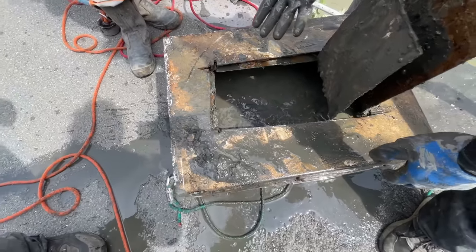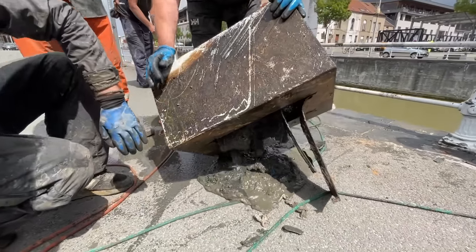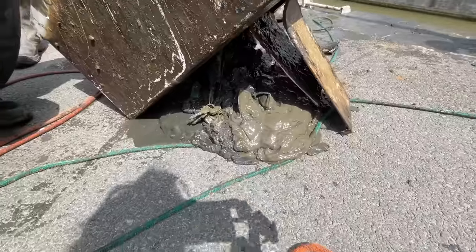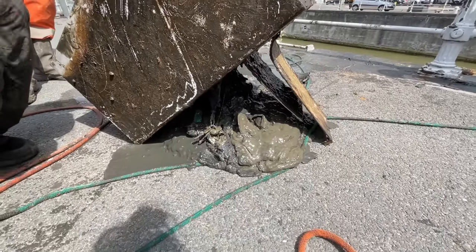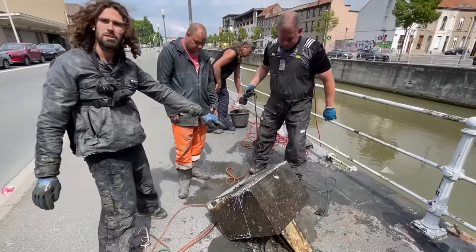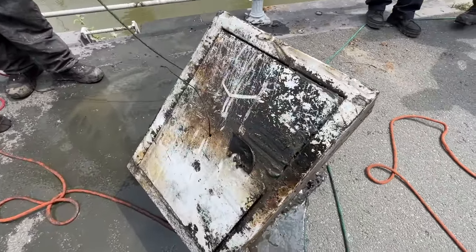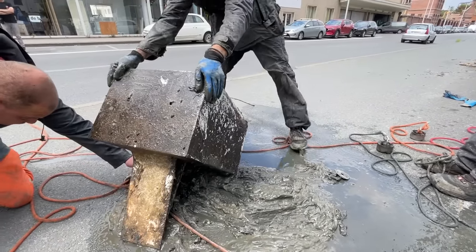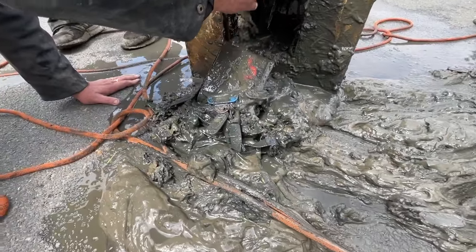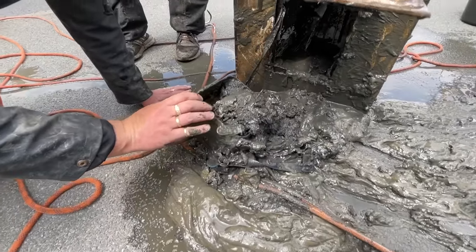Who wants to volunteer to put their hand in? Oh my gosh, there's loads in there. I told you I could feel it. Hopefully we've got something good. Ooh, look at the size of that thing. See, that's the front door. They've cut a hole over in the back. Okay, should we lift it back up? What do we got? A little box. Oh, there's a box inside there.